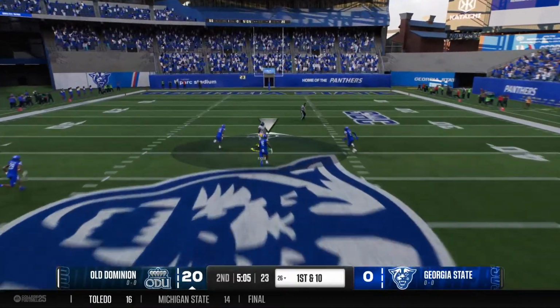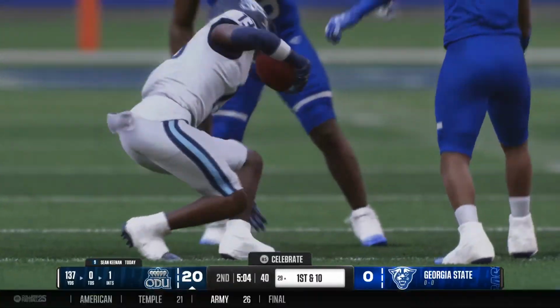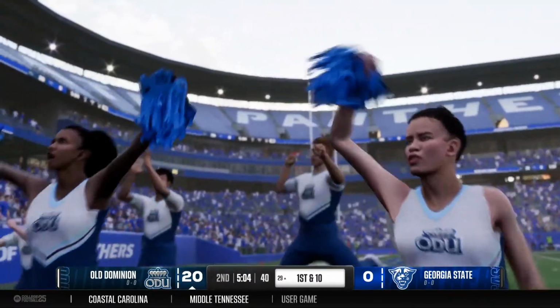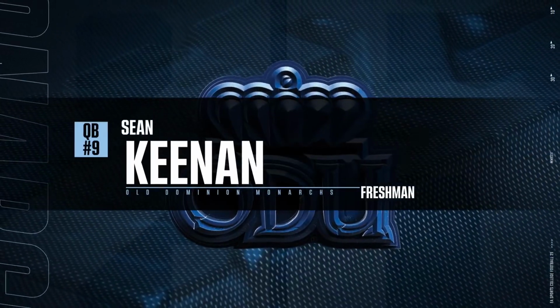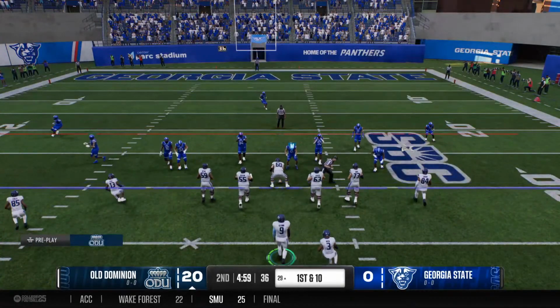He spins that thing down the middle. He's got it downfield for a huge gain. And they were looking for a chunk play, and they got it. The explosive picks up more than 30. First down for the offense. And the Monarchs are on the move.